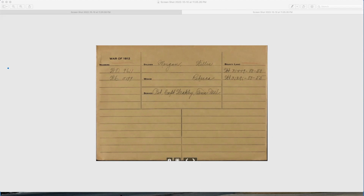So the components of this one are WO9611, WC5199. So that widow original, that's the application number 9611. Widow certificate, that means that the widow Rebecca Morgan, in fact, got a pension, and her pension number is 5199. Her husband is Willis Morgan. We don't know whether Willis Morgan got a pension or not based on the envelope.